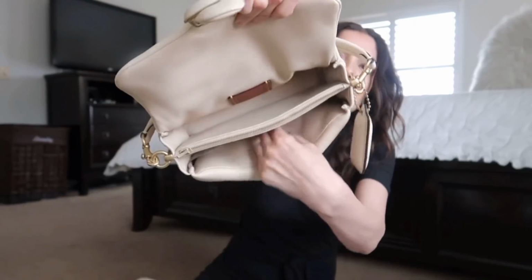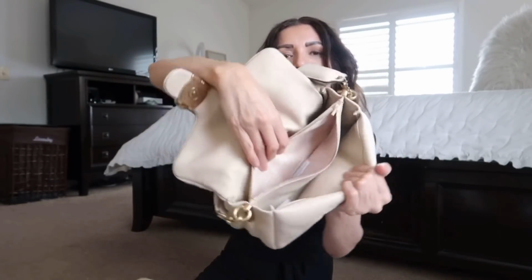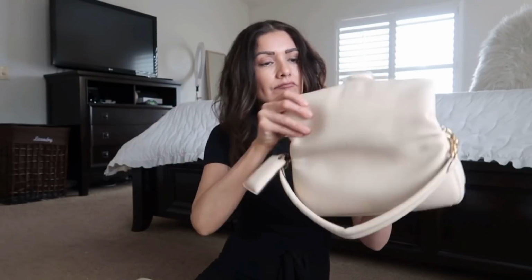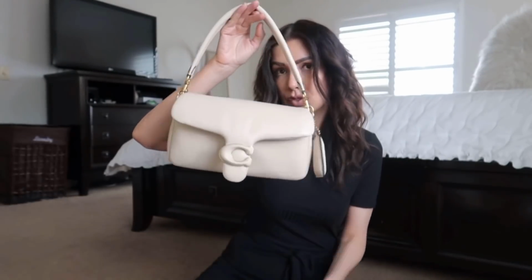This is how it looks inside. It's pretty roomy, puffy, super smooth. The leather is absolutely smooth. It has a zipper pocket here, okay? And that's it. It's a simple bag that is going to fit your essentials, and it's absolutely gorgeous. This one, of course, is a keeper, claro, of course, and I love it. Okay, so that was the bag, so cute.